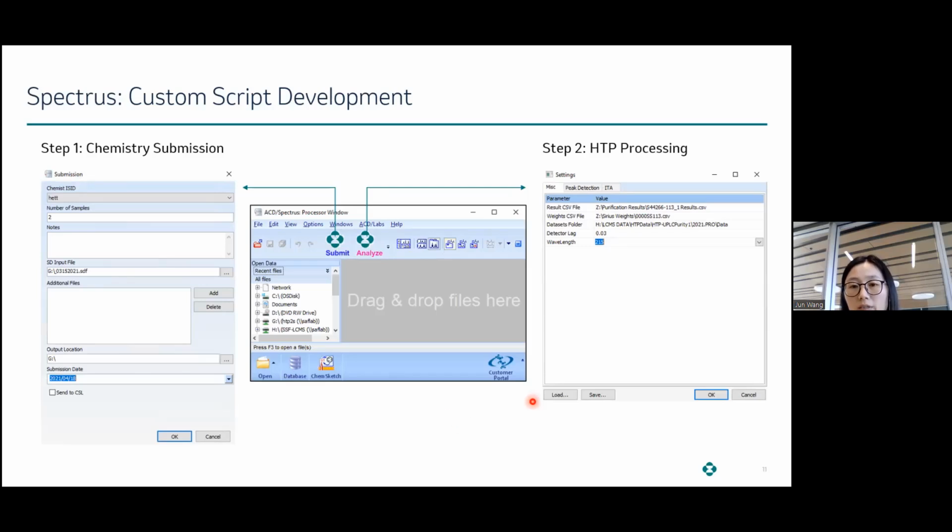So HTP will do the purification. After purification is done, we're going to click on this analyze button. This window will come up. So we will go to the database to check what we have: results file, weights file, and the purity data. Then we can click OK. Then Spectros will automatically process this whole thing for us.